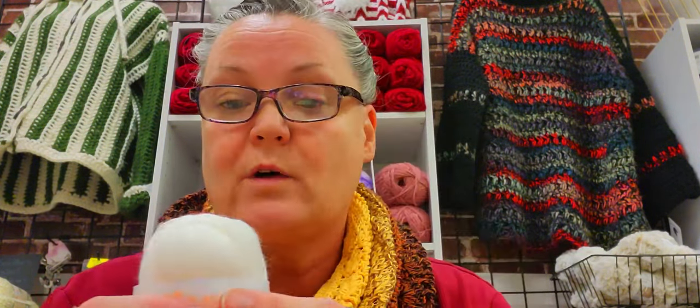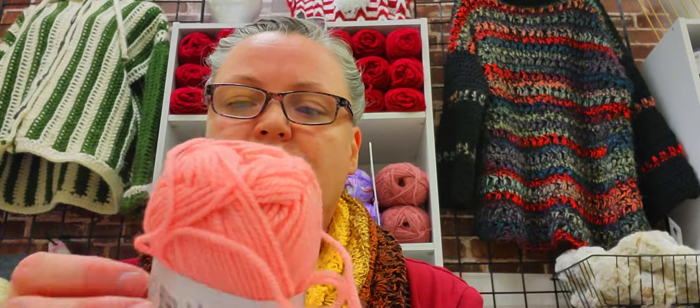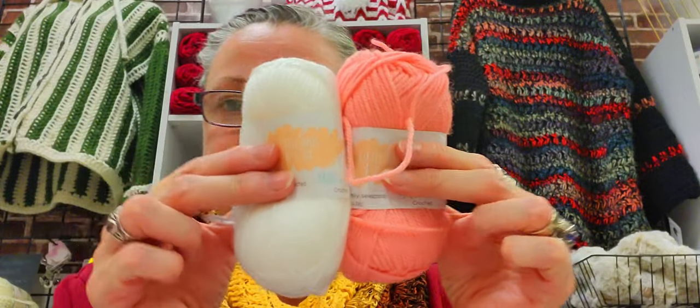And, oh my goodness, then there's little Bella Cocos. Where does it say? Okay, it's acrylic. This is a 25 gram ball at 66 meters. And this shade is 999. Of course, it's white. And then there's a pink. Oh, this one's different. Hang on. The shade is 784. Little mini bonbons. Chicka bonbon.